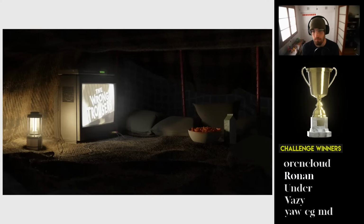This is a setup that I messed around with as a kid. I love forts. Gotta love a good fort. And this feels like that to me. Having the old tube TV under the blankets, watching your favorite show. Yeah, that's a vibe for sure.